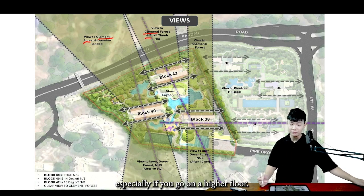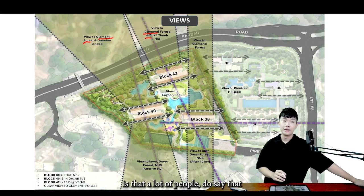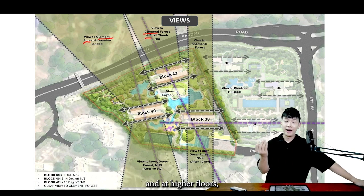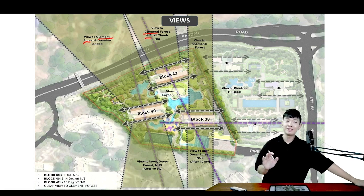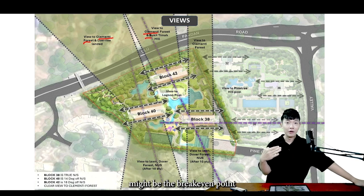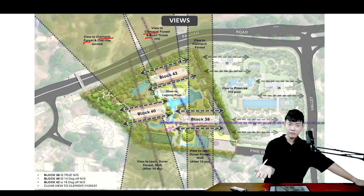Oh yeah, one thing to take note is that a lot of people do say that noise travels upwards and that higher floor units tend to be noisier. While that is true, I've also read another study that suggests that usually level 10 might be the break-even point where that might be the loudest from ground floor. Why is that the case?